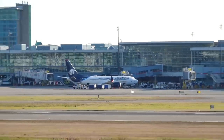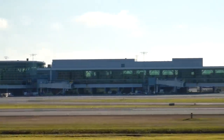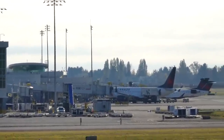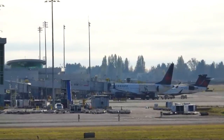There you go. That's Eurowings. He's cleared. So we'll set our camera up. We'll wait for him to break on through to the other side, right about there. So, yeah. Eurowings is first on deck, guys.